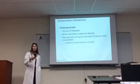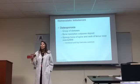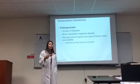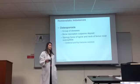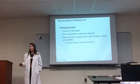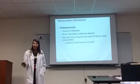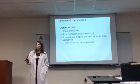Osteoporosis is not a specific disease, it's a group of diseases. All osteoporosis means is you have weak bones, that the trabeculae are weak. You have porous bones. It could be caused by a lot of different things. So when someone says I have osteoporosis, that's like a pickup line. There's a whole lot of them.